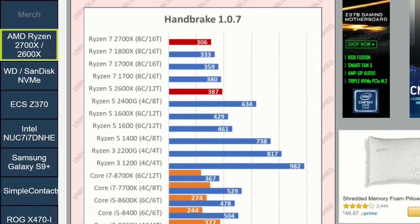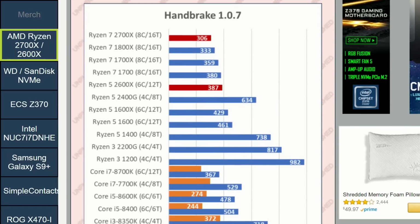Handbrake. Doesn't that sort of give you the warm and fuzzies of thinking back to Quake 2 and the 3DNow patch that Carmack developed for that? Yes. Yeah, it does. Fuzzies.